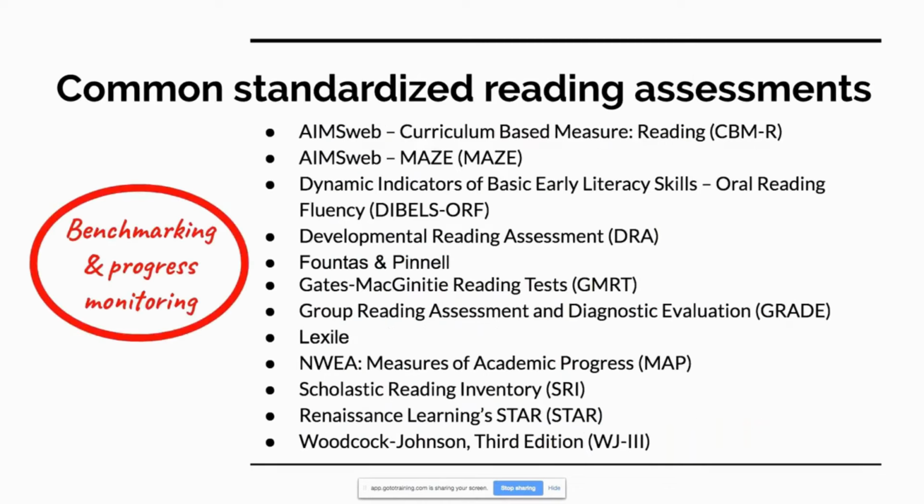This is just a list of some common standardized reading assessments. These are measures given to all students in the school to assess reading, comprehension, math skills, etc. So there's AIMSweb and DIBELS, there's Fountas and Pinnell. There's a lot of common reading assessments. You may have heard these batted around.